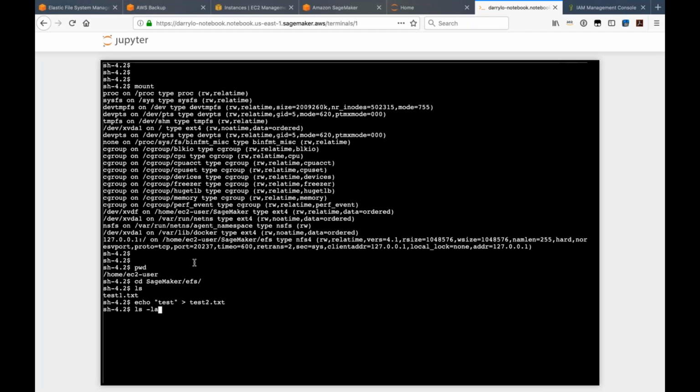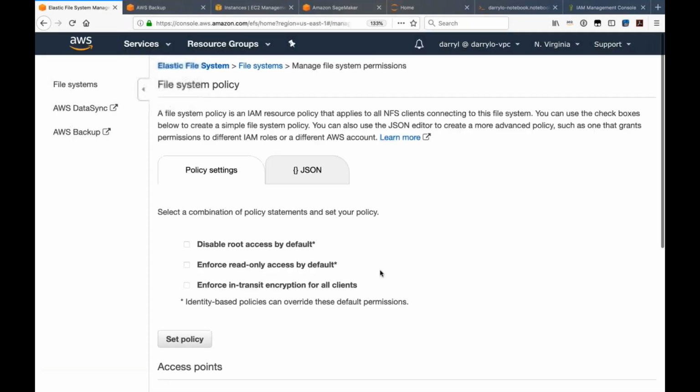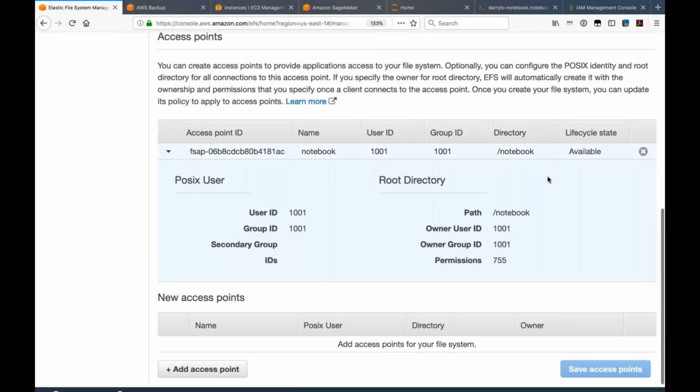So we see that we can actually write data to this folder, and that's great. You also notice that it was created as 1001. Again, that's a part of our access point configuration. If we go back down to it, we'll see that it's going to be mounted as /notebook, and all the resources are going to be created as owner ID and group ID 1001 with permissions of 755.